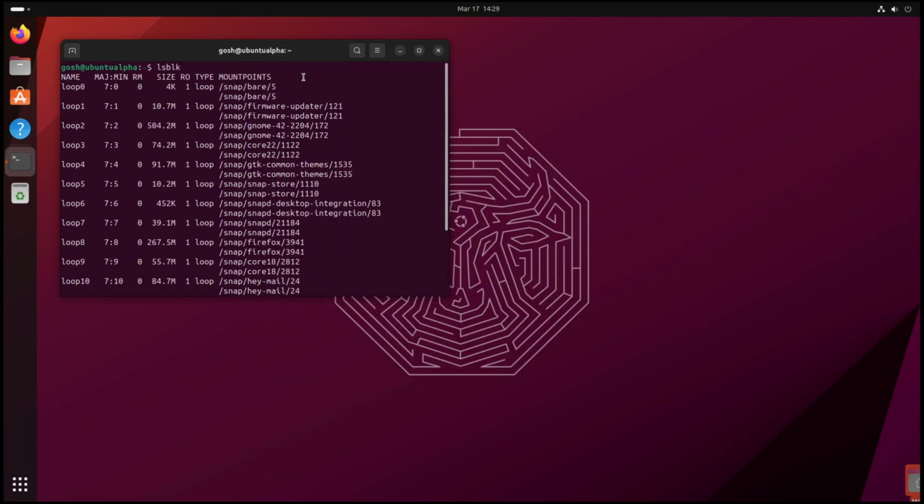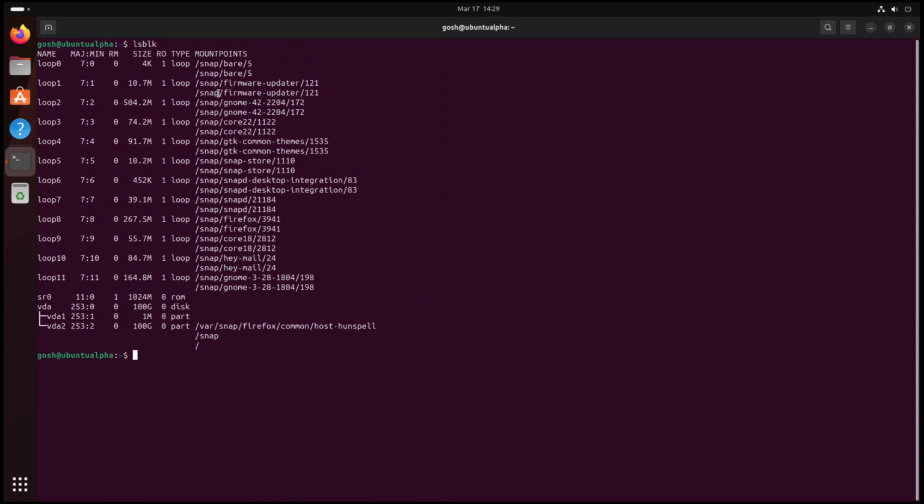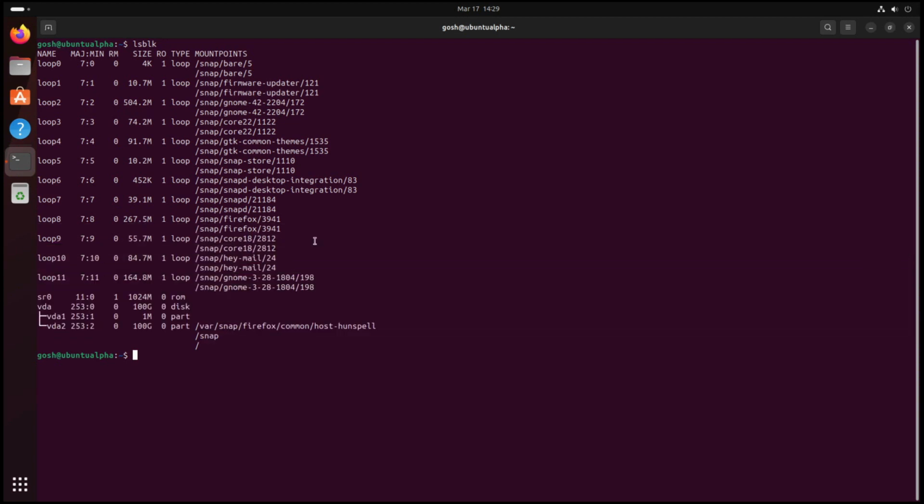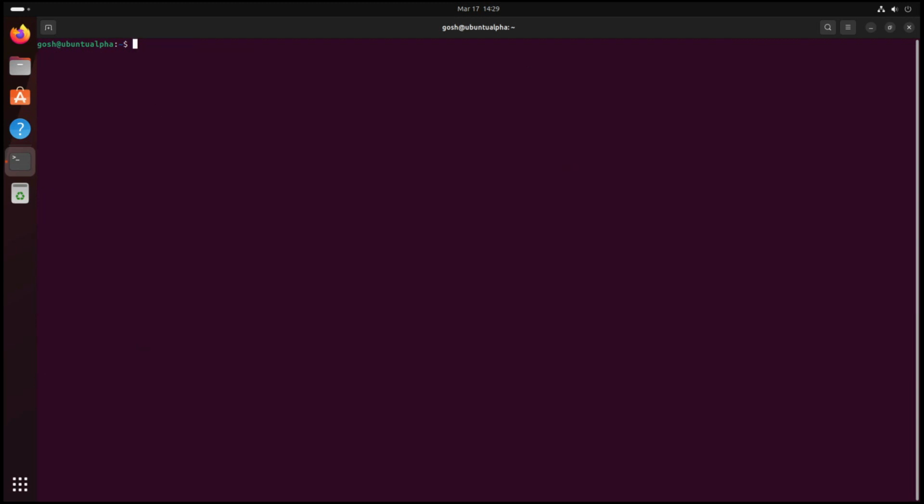And doing lsblk, yeah, you can see Snap packages still have the various mount points. Of course, that's another way to see if your application that you installed was a Snap package. So, yeah. So, folks, yeah, it looks like a couple of interesting changes for upcoming Ubuntu, and definitely more Snap integration.